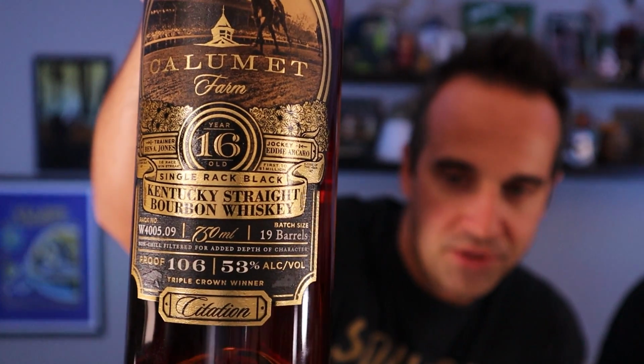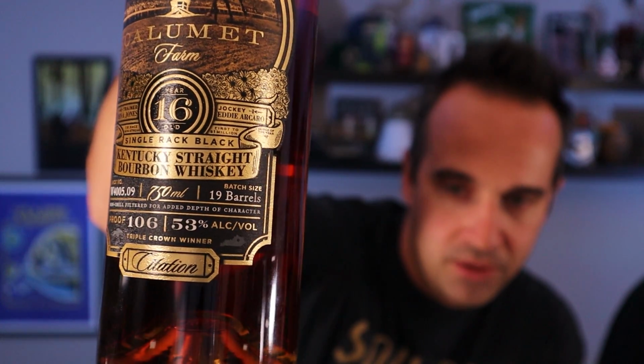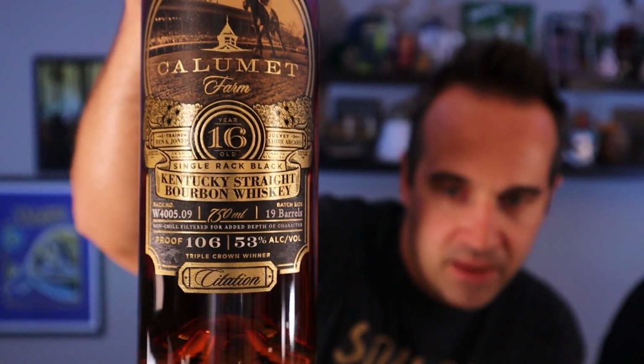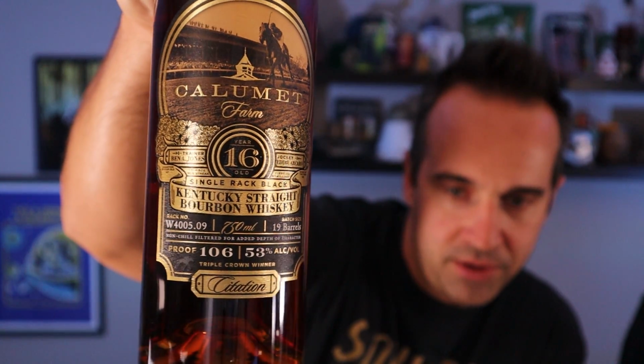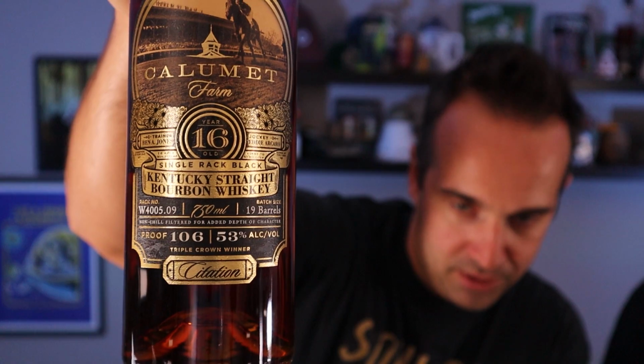Let's take a look at the label. Similar style of label. They've got a racehorse, and info on the jockey and the trainer and the horse. 16 race win streak for this triple crown winner, Citation. Cool stuff. 16-year-old, look at that. We got a rack number. We got a 19 barrel batch for this particular release. Non-chill filtered, 106 proof, 16-year-old bourbon.